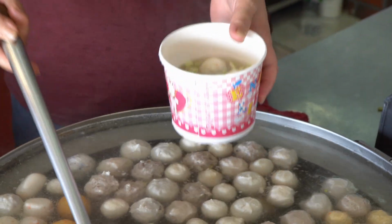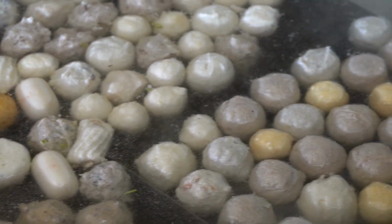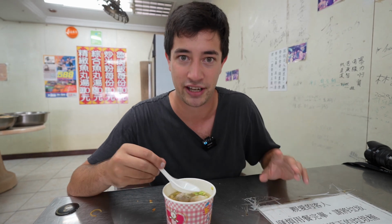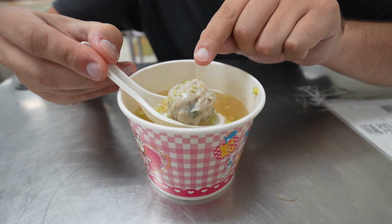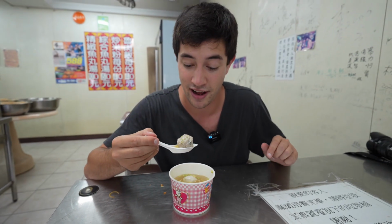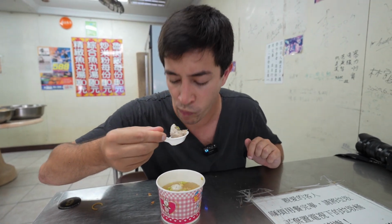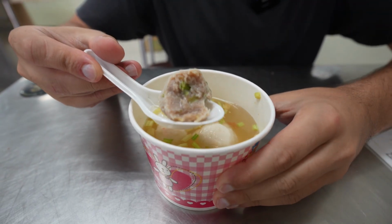The soup that it's served in is just a simple fish broth with some green onions and a nice fresh seafood flavor to it. I think that one doesn't have anything special inside, so let me go in for one more. I can see this one looks like there's been some green onions placed inside of that fish paste when they made the fish ball. Let's try it. That is super satisfying too.